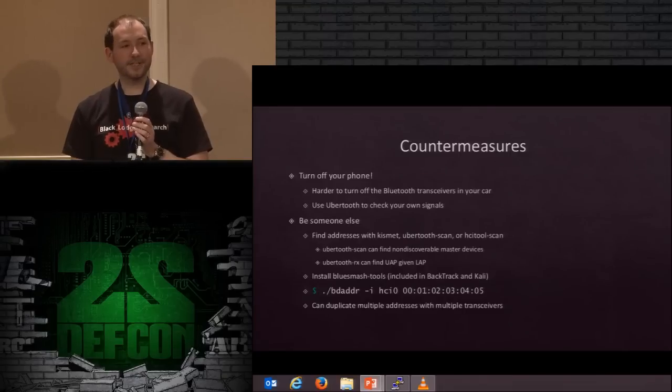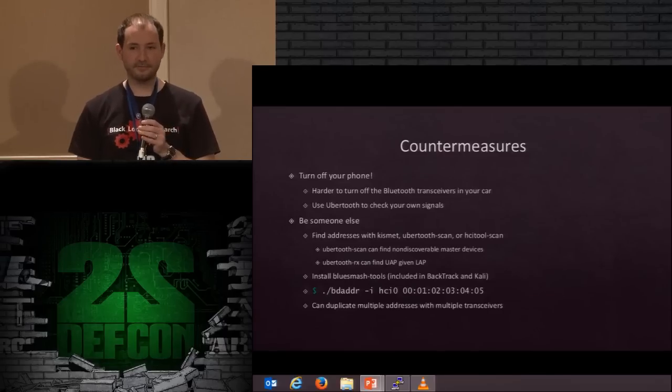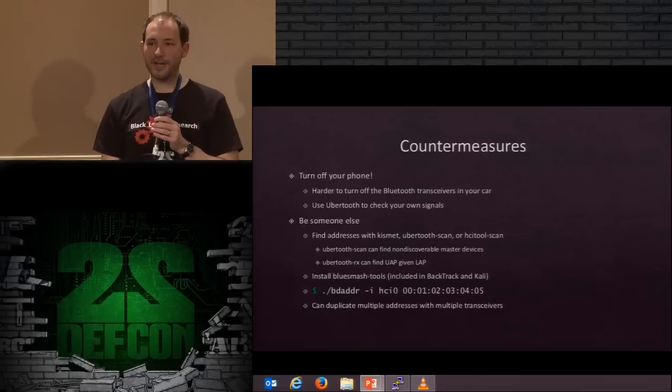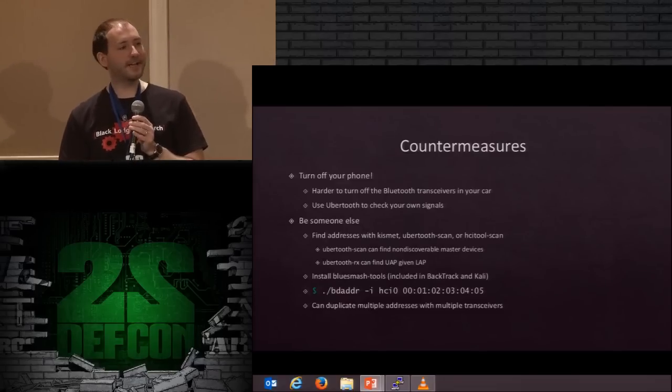The other thing you can do that's kind of interesting is you can be someone else. I can run my sniffer and look at all those nice LAPs I got. And if I know who one of them belongs to, this sniffer works just as well as a spoofer. I can plug in a couple of Bluetooth dongles, and then with Blue Smash tools, which are included in Backtrack and Kali, common open source security tools, just change my Bluetooth adapters to spoof other Bluetooth MACs of my choice. And then I just pair them off with each other so they'll start leaking data everywhere and drive around, and now I can be someone else.